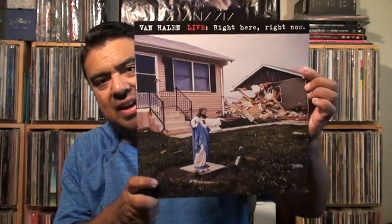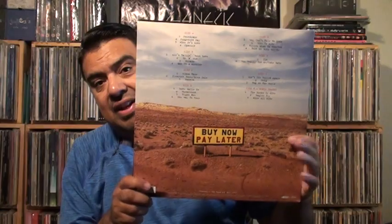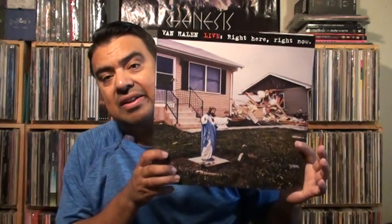Going to bed early paid off because I scored the goods, and that goods is Van Halen Live: Right Here, Right Now. This is a live album during the Sammy Hagar era of Van Halen, which I really enjoyed. I had this on CD since the early 90s, and it has always been one of my favorite CDs in my collection. It is so cool to see this on vinyl.